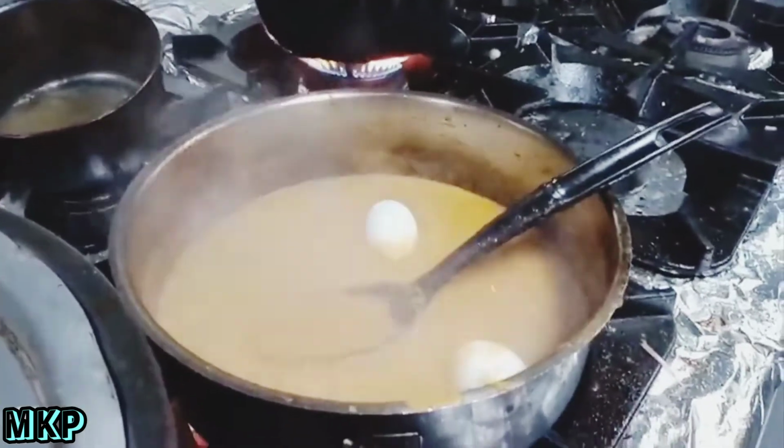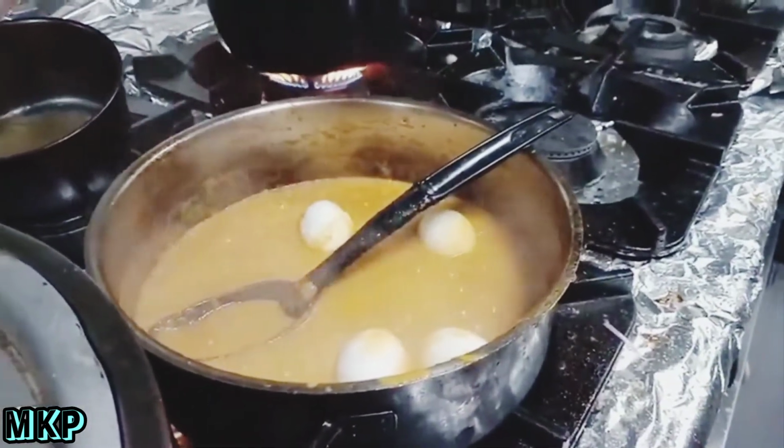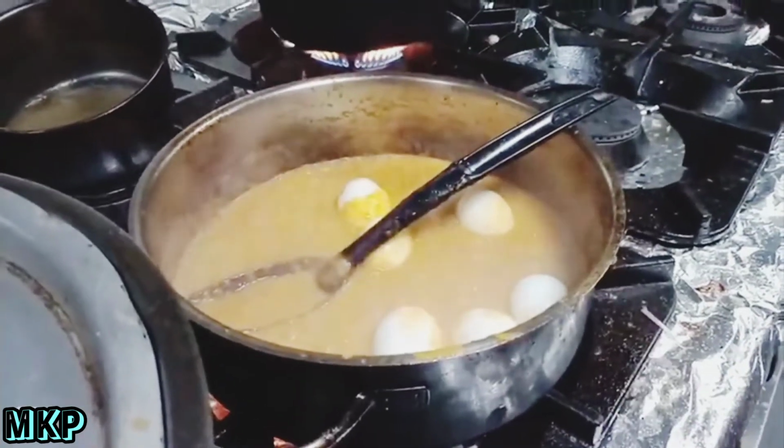Now he's putting the egg one by one. And curry.